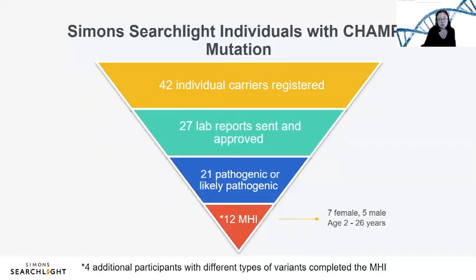As we did this, we had 42 individuals who originally registered. That was just a pretty simple, filling in online your email address. Of those, and I call this the funnel chart, we start out with a large number of people, and it kind of funnels down to the number of people that I'm going to present data on to you today. And the point is that we went from a larger number of people to a much smaller number of people.